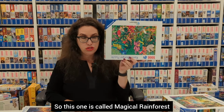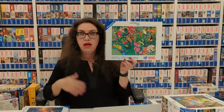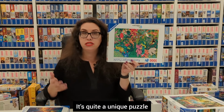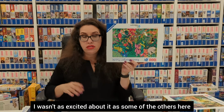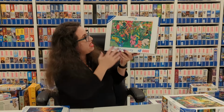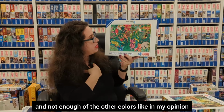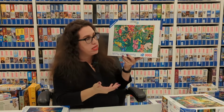So this one is called Magical Rainforest. It's a jungle puzzle, of course. It's quite vibrant. It's quite a unique puzzle. It is quite enjoyable as well. I wasn't as excited about it as some of the others here, but it is actually quite nice. I think maybe too much green and not enough of the other colors, in my opinion, or the pictures just are not as fun as some of the other ones.